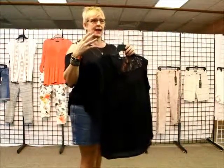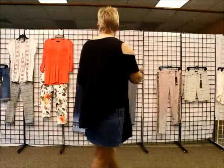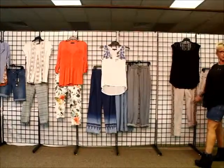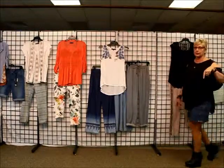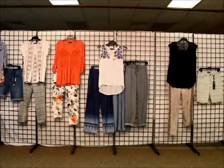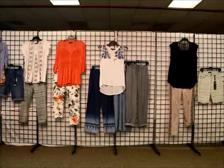Black is always great to have because you can put it with a million different things. And it happens to look great with this little top when you roll it up and put it with some sandals like what Debbie had on. And we're doing that in 2 colors, which I'll show you the second color in a second.